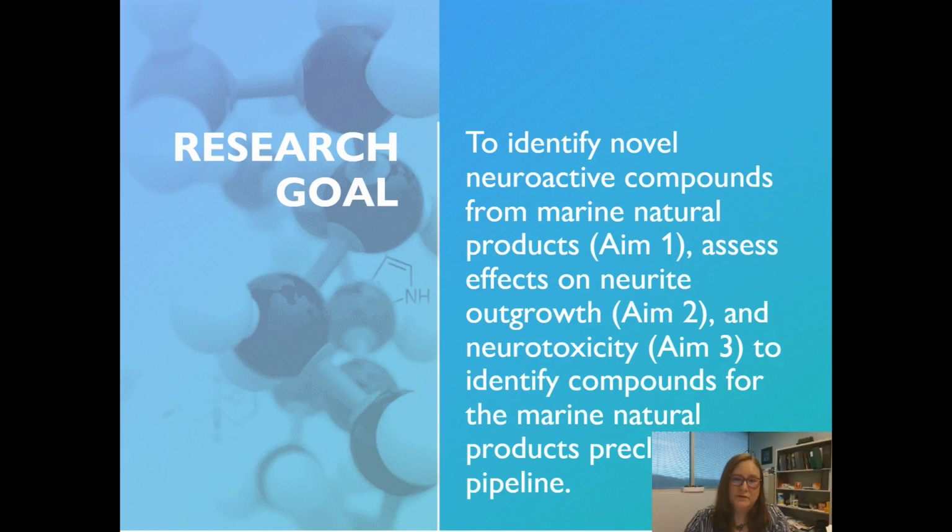So the goal of this research is to identify novel neuroactive compounds from marine natural products. We want to assess the effects on neurite outgrowth and neurotoxicity, to help identify compounds for the marine natural products preclinical pipeline.